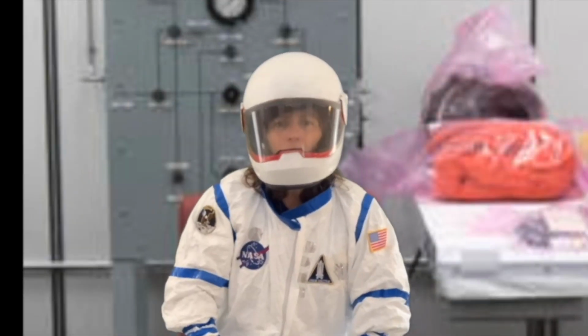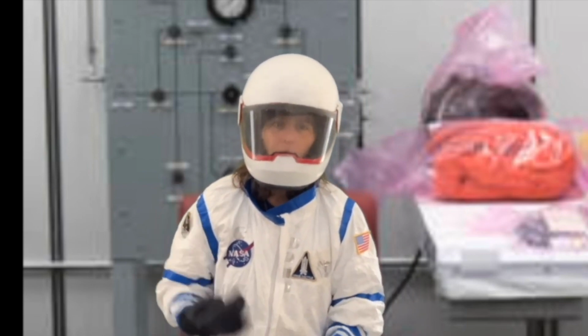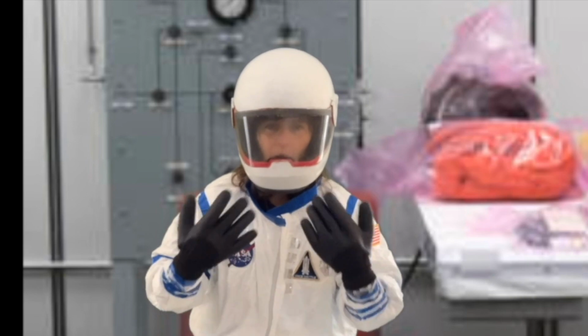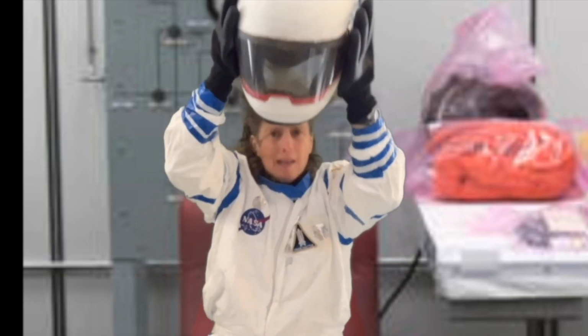Now, my helmet is just a motorcycle helmet. If this were a real space helmet, it would seal around my neck so the air wouldn't get out. I can put my finger in here now, you can see. If it were a real space helmet, the visor would also be tinted because I can't put sunglasses on when I'm out in space, and it is very sunny up there.